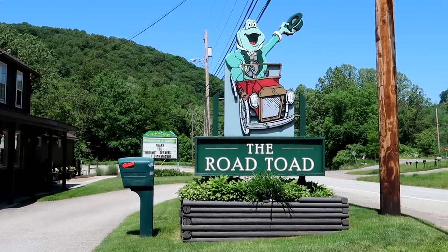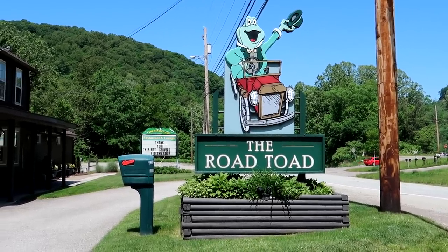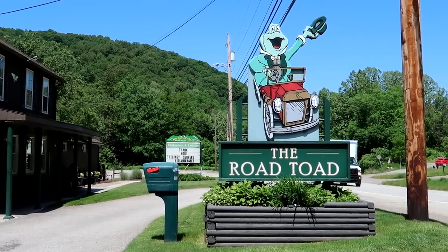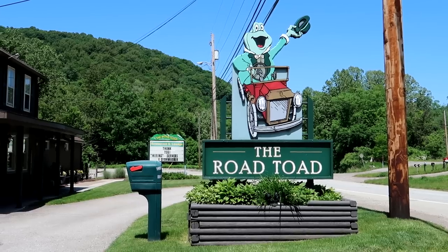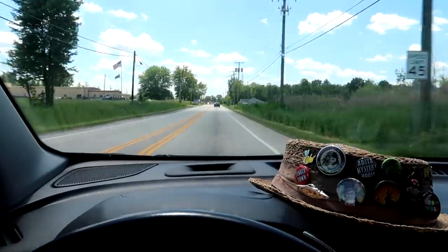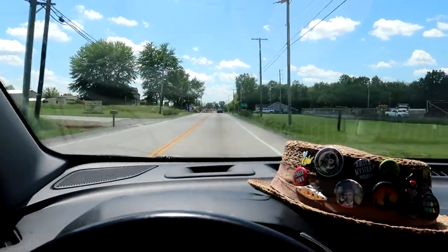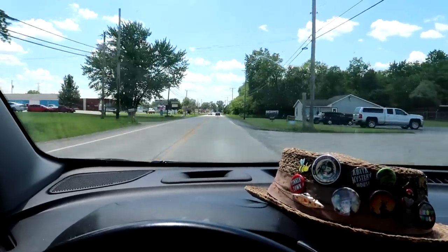This restaurant here is called the Road Toad. Actually looks like it's at least somewhat inspired by Mr. Toad's Wild Ride. You got a toad driving that old-timey car. Pretty amazing. And we have officially passed into state number 4. We are currently in the great state of Ohio.